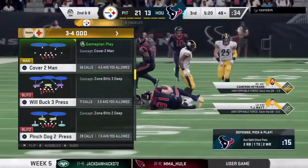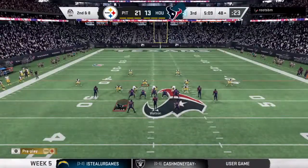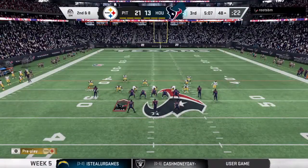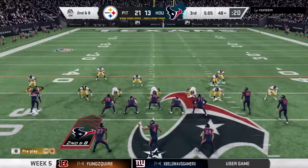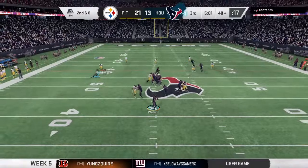It's 2nd and 8. And, partner, I think that was a great example that not all tight ends are created equal because everything was right. Got the completion, but he's not one of the more dynamic guys in the league. So even though he caught it, couldn't turn it into much more.